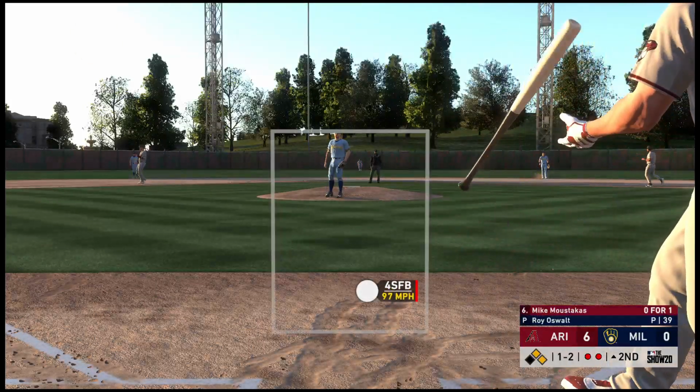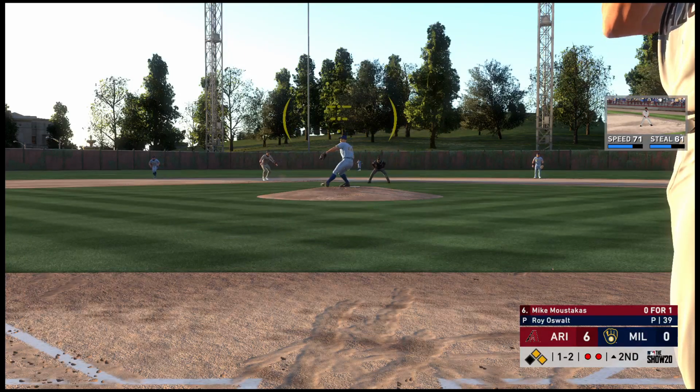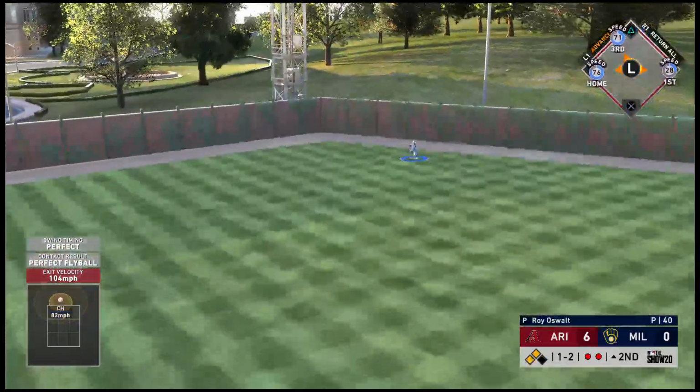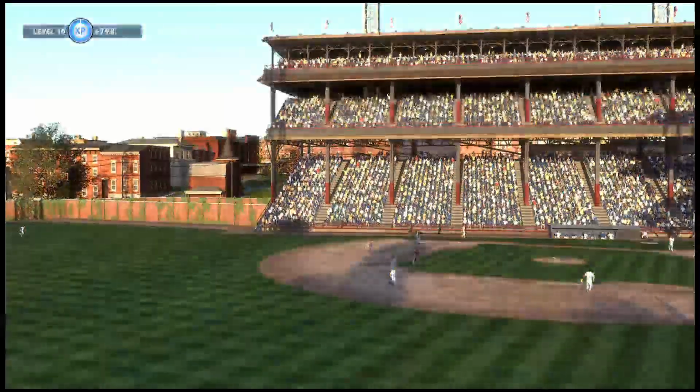Fouled away. The 1-2. High in the air out to center field. On the move is Springer. He gets there to make the catch, and that ends the inning.